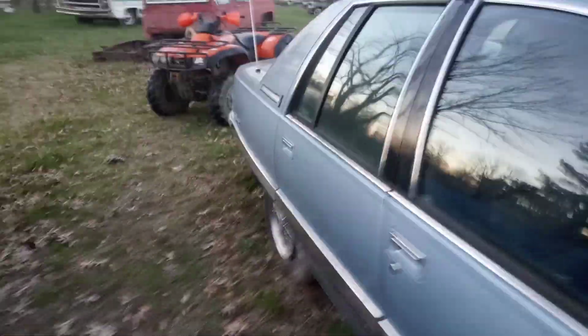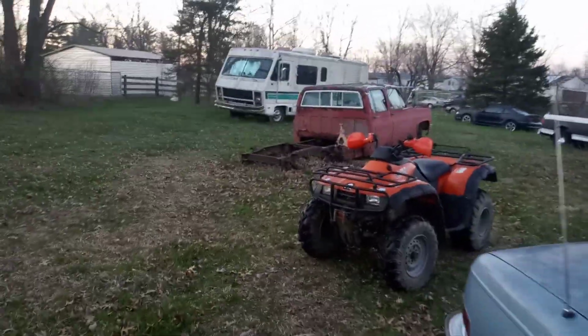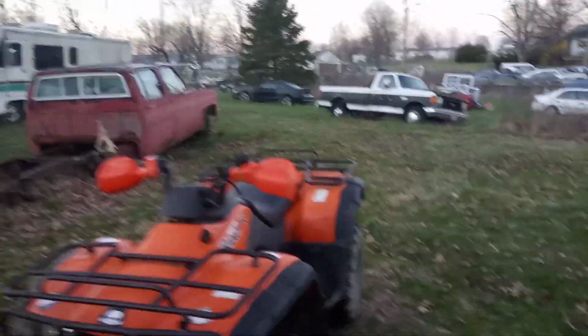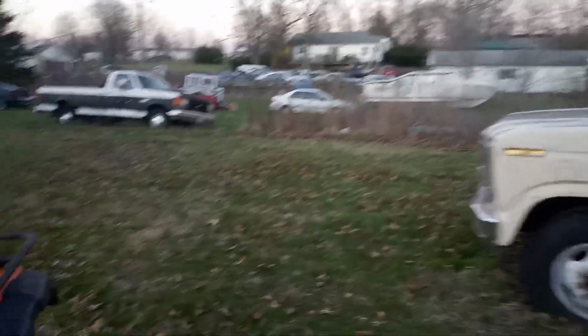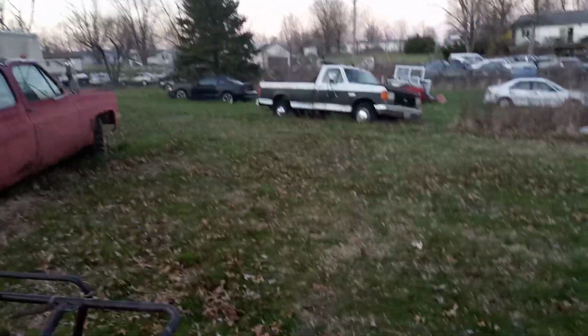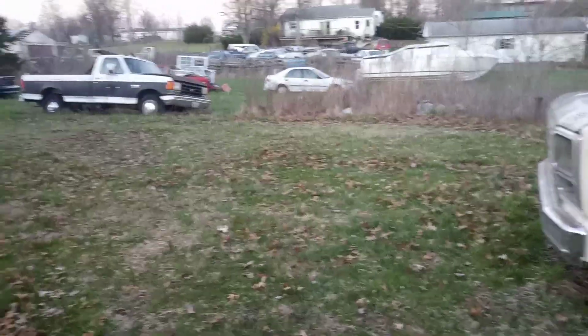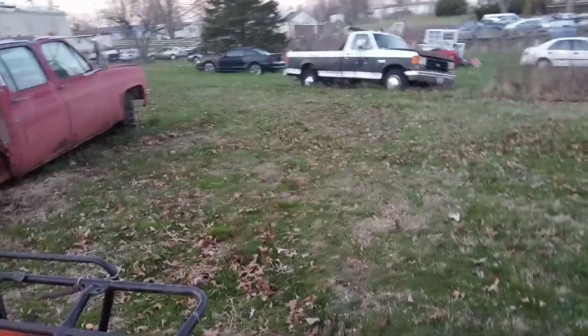I got another 305. I got a 305 in that truck there, that red truck. That's the one we hit with the Omega last summer. And then we got another 305 that I have. And then I got a 454 in Big Red. So that's what we're doing. We're taking an assessment of what we got around here, and we're cleaning cars out.